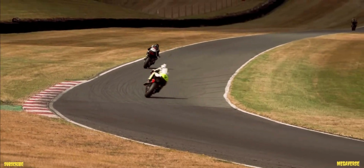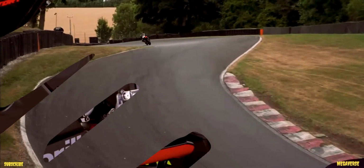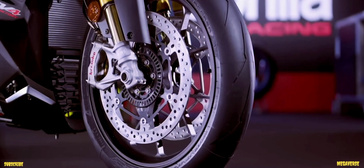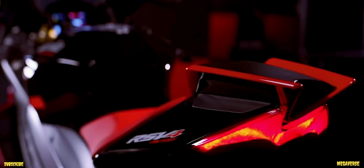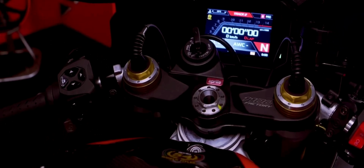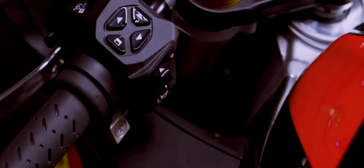The redesigned V4 1099 cubic centimeters engine is shared by both. However, the factory version includes standard features like forged aluminum alloy rims, an Öhlins Smart EC 2.0 semi-active suspension system, and Brembo Stylema brake calipers. Horsepower remains an outstanding 217 at 13,000 RPM, which is already difficult to surpass, but it now fulfills the stringent Euro 5 standards and tops out at 305 km per hour.